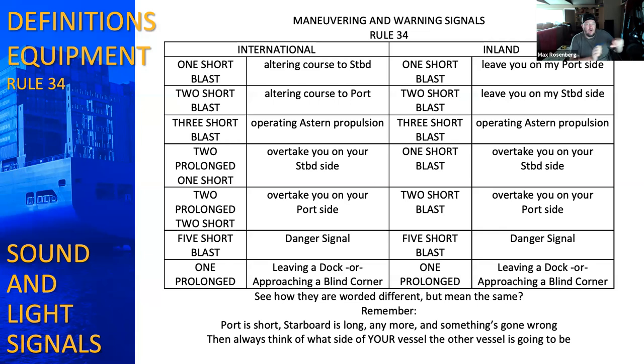I'm sorry, leave you on my port, or alter course to starboard. They mean the same thing. So you can remember them the same way. Port is short and starboard is long.